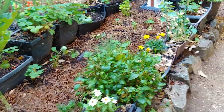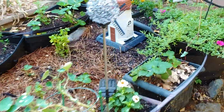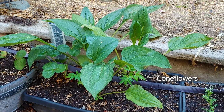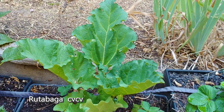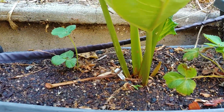However, the zinnias inside the garden bed have been struggling, as they really can't handle too much moisture in the soil. The coneflowers here haven't bloomed, but the foliage is so beautiful here. I'm having a really difficult time getting rid of this rutabaga plant due to the lovely large leaves that fill up this pot. The strawberries underneath aren't too happy about that shade though.